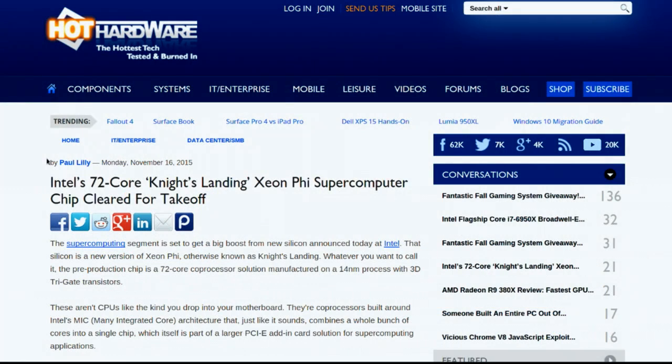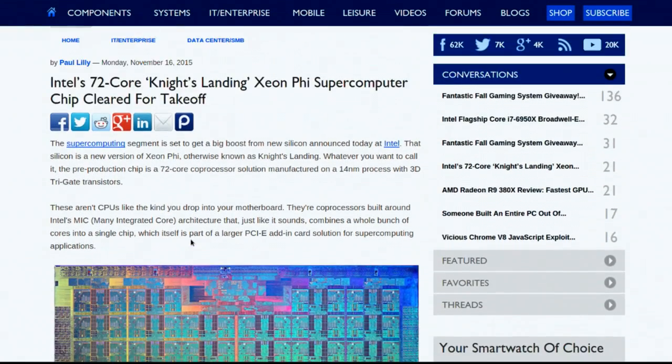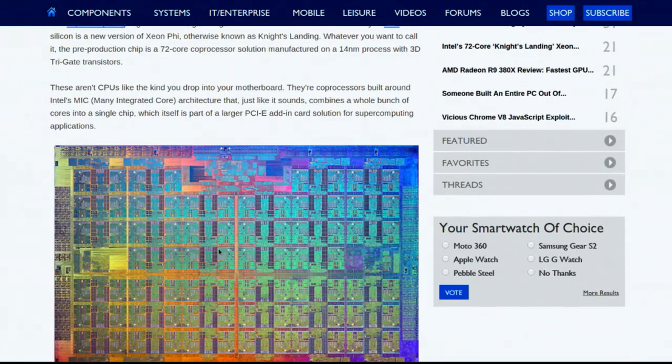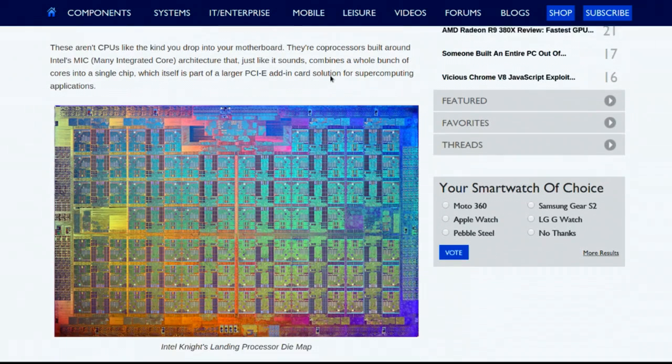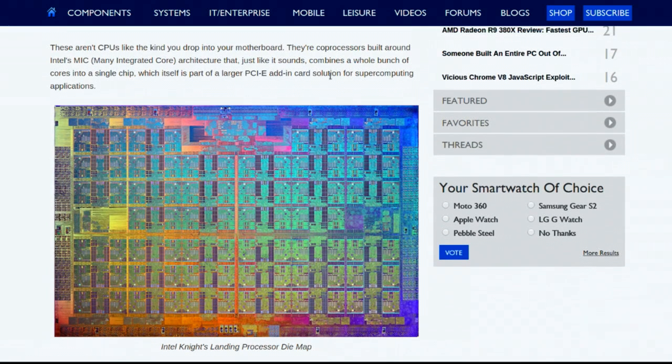I need more power. Intel 72-core Knights Landing Xeon supercomputer chip is cleared for takeoff. Yeah, I said 72 cores. 14-nanometer process with 3D tri-gate transistors. The interesting thing, I thought Intel 5 was a video card. Now, basically, at some point, I think they had a video card that had the 5 processor. Now this would be the main processor, though.